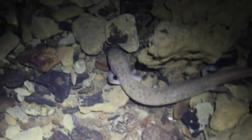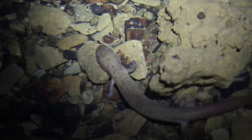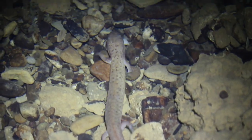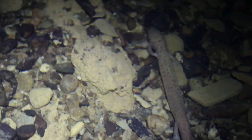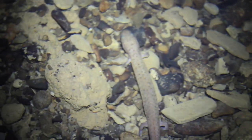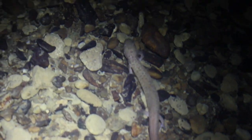So this is actually a Tennessee cave salamander. A big, huge, pale Tennessee cave salamander, Gyrinophilus palleucus, at a cave in northeast Alabama. The thing I was videoing earlier from like 1,000 feet away, guess what it turned out to be? A twig colored like a Tennessee cave salamander. This, on the other hand, the real deal.